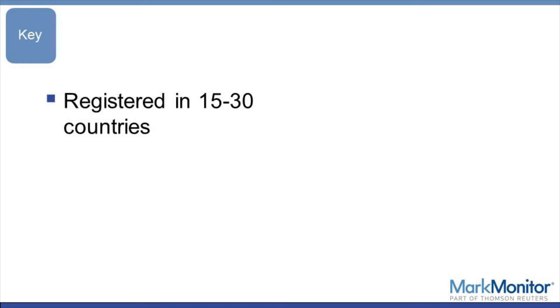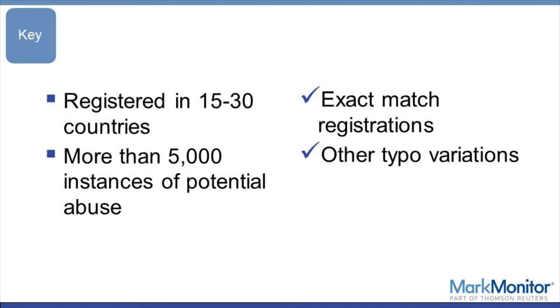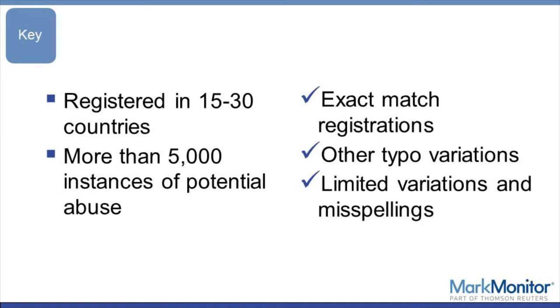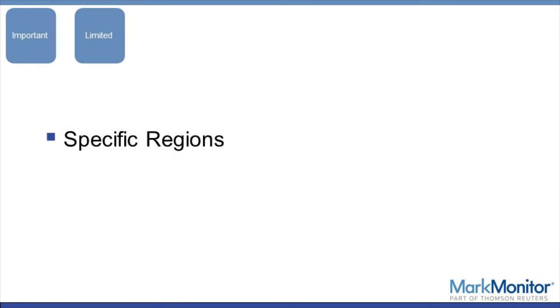Key brands are typically categorized as trademarks registered in 50 to 30 countries or more than 5,000 instances of abuse in .com. We recommend registering your key brands in exact match and popular typos, very limited variations, or misspellings. We do not recommend defensively registering all top TLDs, but you should look at least the top 25 TLDs and select new gTLDs.